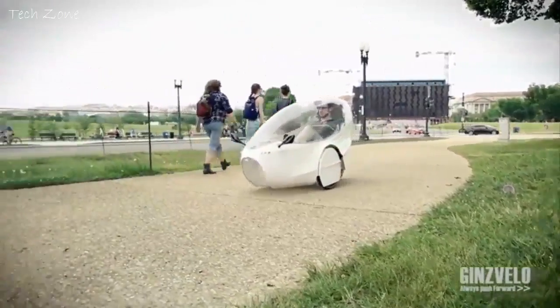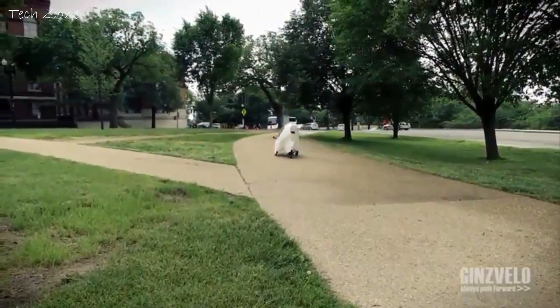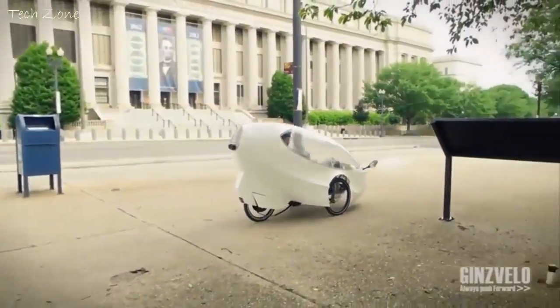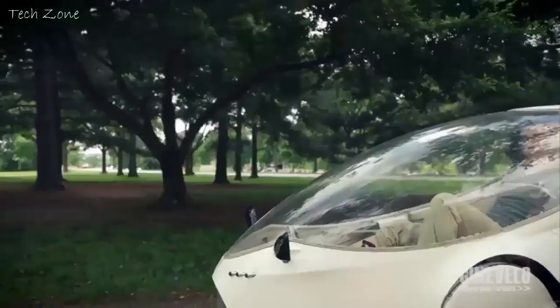GinzVelo will change how people travel in cities and suburbs. If you live in cities, you know that having a car is a big burden. Public transportation is time consuming. Walking is slow and riding a bike can be very inconvenient. You can get rained on, there's traffic to deal with. That's why we created GinzVelo.